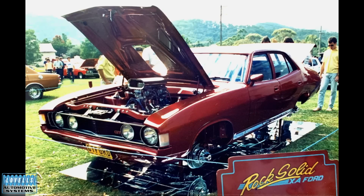So you can see in the mirrors there. Chrome everything. And I mean, like it did go bling and it looked cool, but it really wasn't my style, I guess.